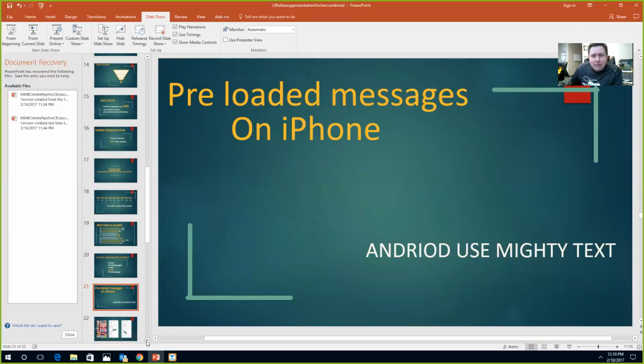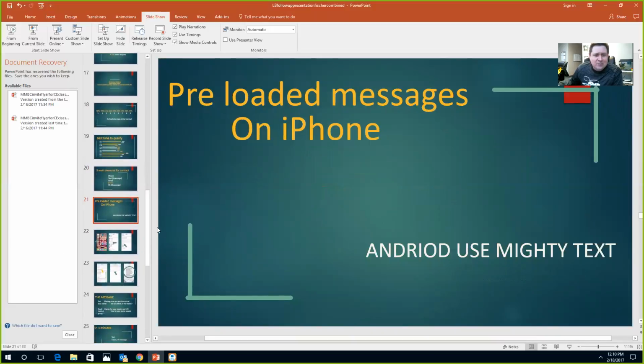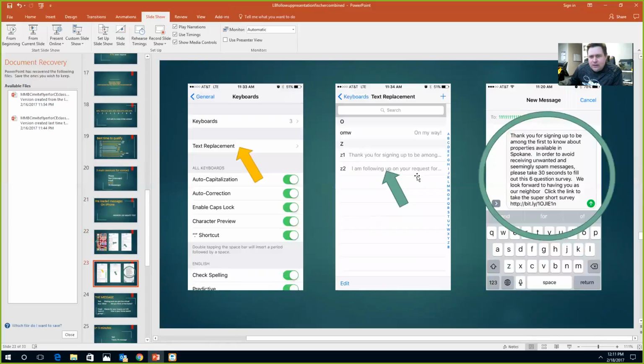One of the tricks that many of our highly trained agents that are using Listing Booster are having a ton of success with is they're essentially preloading messages on their iPhone. There's a Droid app as well, but for now I'll show you the iPhone. They're going under the keyboard settings, and they're programming shortcuts into their phone. So right here are just some examples. They're doing text replacement. I used to tell people I can teach you how to do this, but man, this is Googleable. This is not too tricky. Do text replacement, put a little text code.